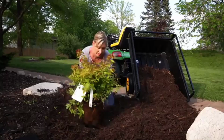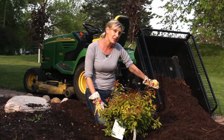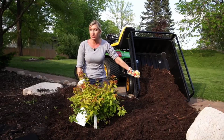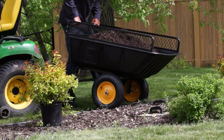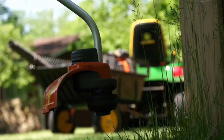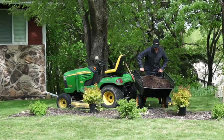Looking for the perfect utility trailer for all your yard and farm needs? Work smarter with the LG 7 utility trailer by Polar. It's the perfect tool for all your yard, garden, and farm projects. Let's get to work. The LG 7 Polar trailer is the perfect utility trailer for any size garden, farm, or backyard job. The combination of unique and innovative features separates it from the rest.